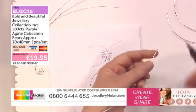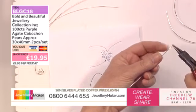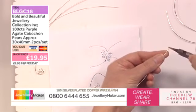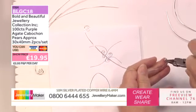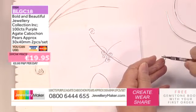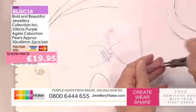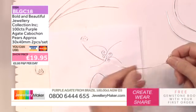All I did is just took the wire, round those pliers, pop it in and turn, and then once I've got that turn going, just sort of loosely make a spiral. Now it doesn't matter if they're not all the same size, so you've got that little spiral, and that's the detail that I used then.